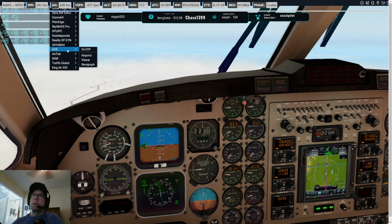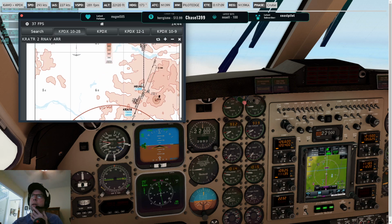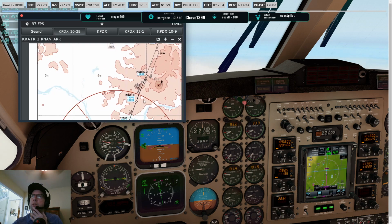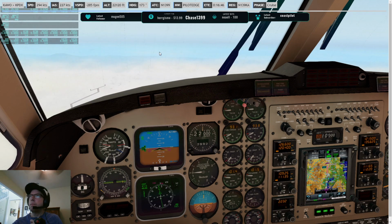Actually, I'm going to do it in stages so we don't overshoot anything by accident. You know, an airliner will handle it really well, but we want to be above 11,000 at Helms, so we'll just step it down. I'm going to skip that one, and we'll go for Crater at 10,000. So yeah, we'll reset this for 10,000 feet, and then we'll keep an eye on it. I'm going to start on our way down here in a moment.